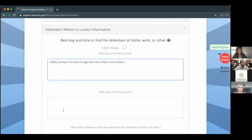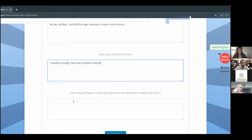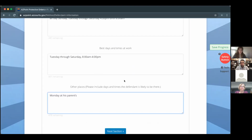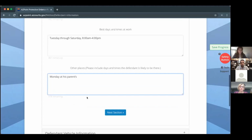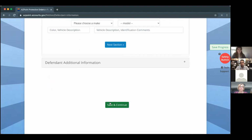And Hannah's filling in here where the defendant can be located. Again, this is information for purposes of serving the defendant with the protective order. Perfect. And these are things like best places and days at home, at work, or other places. So for example, in this scenario, perhaps the defendant spends all day Monday at his parents' house, and perhaps you know the defendant's parents' address or perhaps not, but at least this is information for the serving agency to know. So that way, if they're serving the order on a Monday, they know exactly where to find the individual.